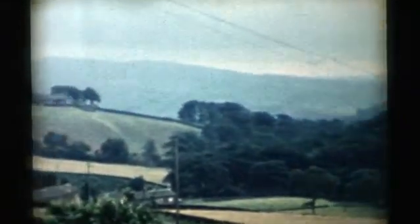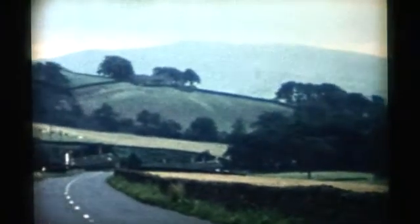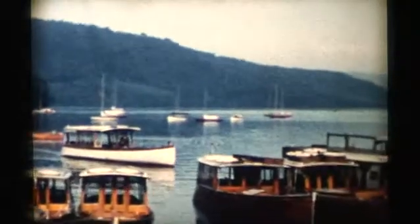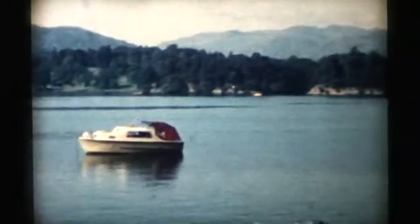This is on the journey back. This is the road north. Here we arrive in the Lake District. These pictures are taken in September from Bowness Pier. Sitting by the beach at Coniston.